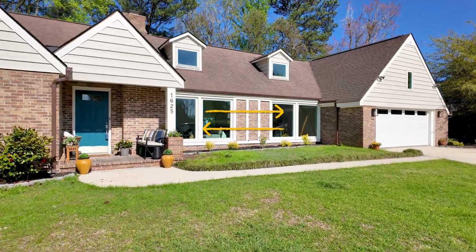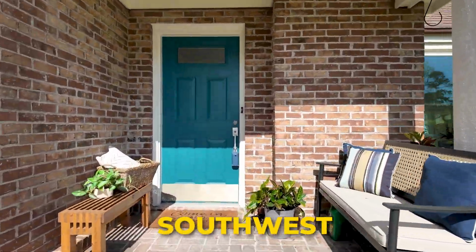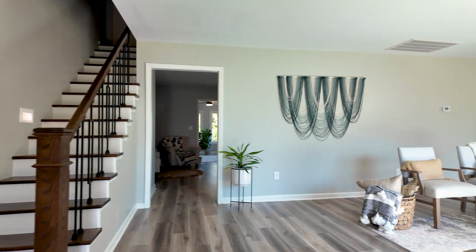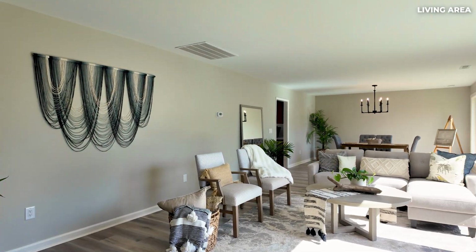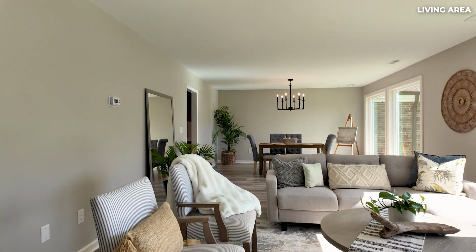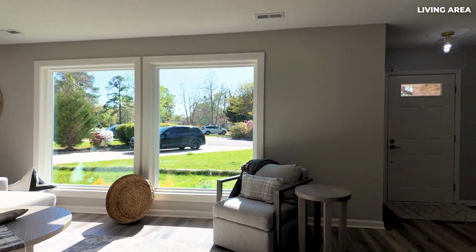Check out all those big windows that you saw in the intro. The front of this home here does face southwest, so you're gonna get the afternoon sun in the front yard, letting in all of the natural light into your main living area, which I think is super awesome. In the morning, you'll get the sun coming in the back, which is where the kitchen is. And that's great if you want to spend time in your backyard in the afternoon, especially in the summer when it's super hot. You won't have the sun beating down on you.